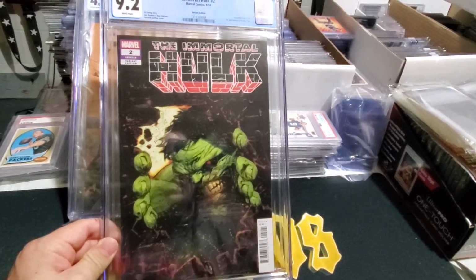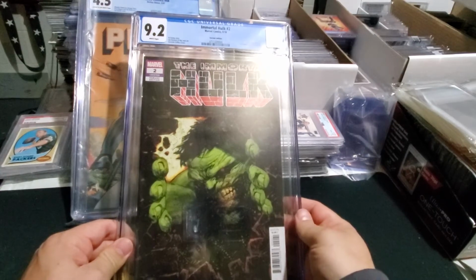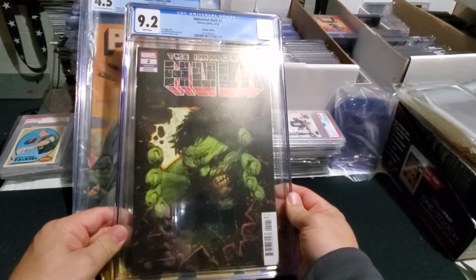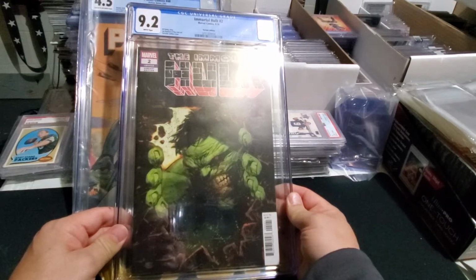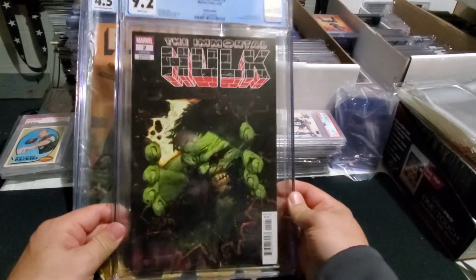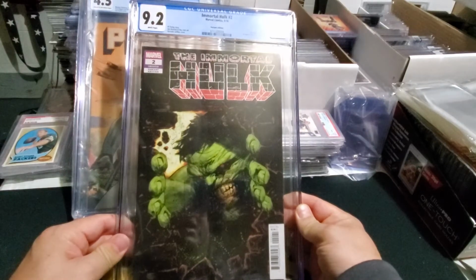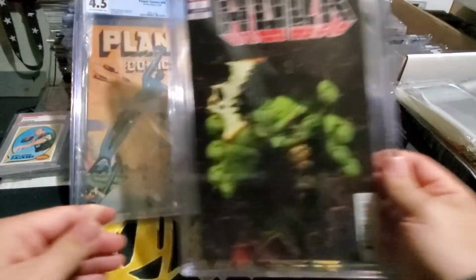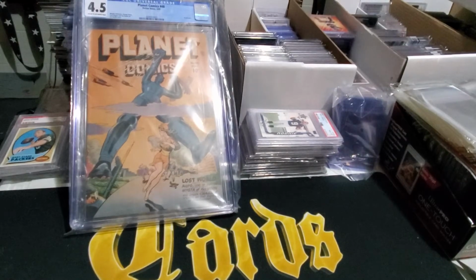It's obviously not the grade I was looking for, but I like these variant covers, the harder to get ones, and so I'll probably keep this one just to have it. But yeah, not the grade I was looking for. I was hoping for a 9.6 or above, but like I said, CGC is pretty tough.